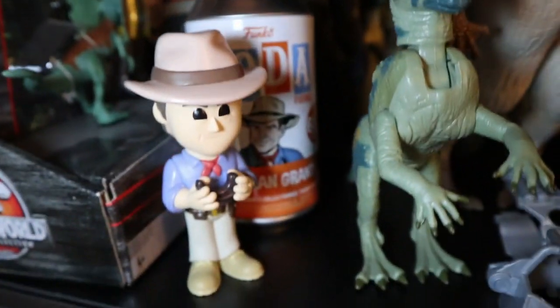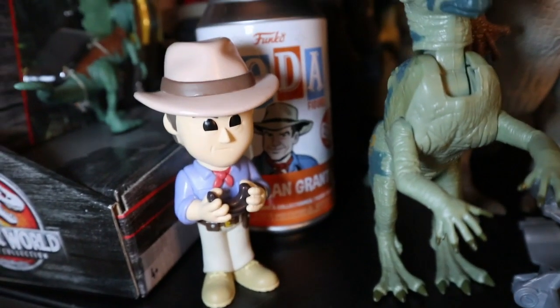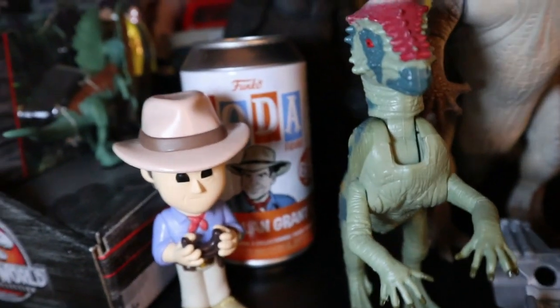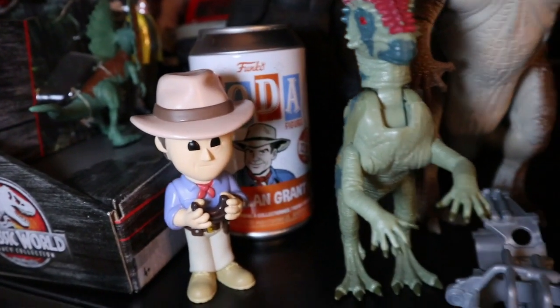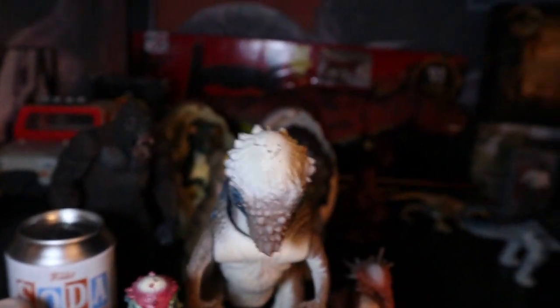Malcolm, or not Malcolm, oh my goodness. Oh my god, I can't talk. Dr. Alan Grant from the Funko Soda figures from Five Below. Bought it. I didn't care if it was a chase or not. I just love it. It looks so good. The Headbutters, Pachycephalosaurus. Love all these. Sticky Mullock as well.